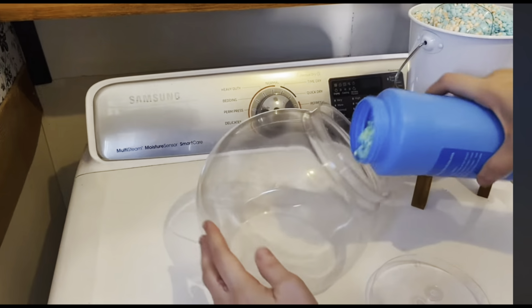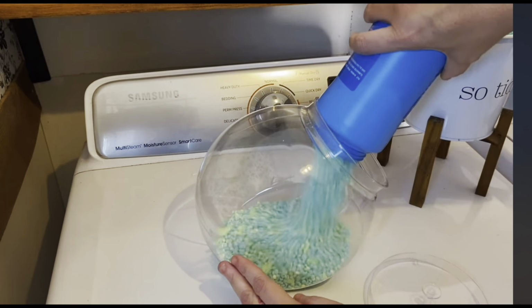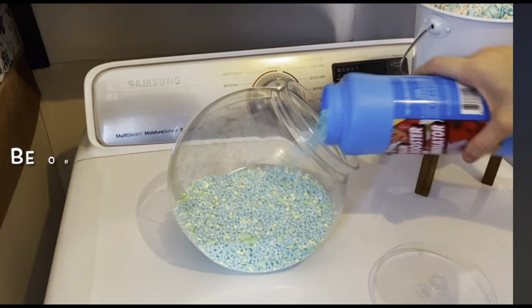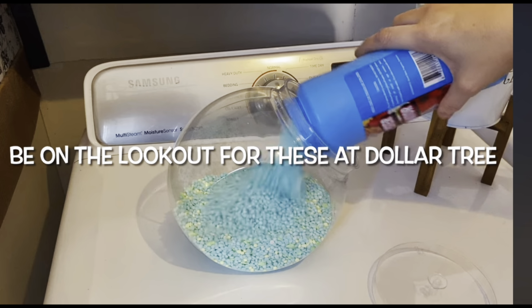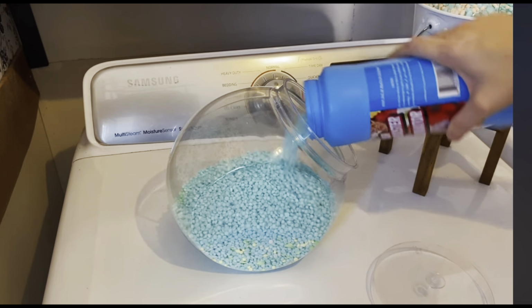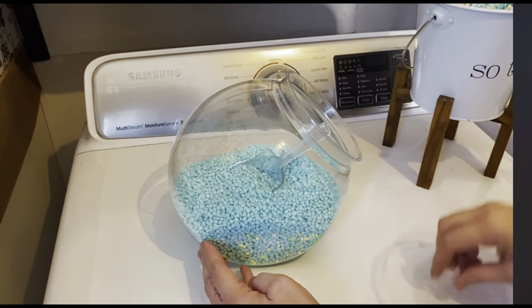I've mentioned this product before in my videos, but these little scent beads right here from the Dollar Tree make your whole house smell good. If you put one scoop in your wash, you'll smell it throughout your whole house, and it's just the cleanest smell. They're actually really hard to find, and I haven't found any in a couple weeks, so I'm still on the lookout. If you see them, grab them. You will not regret it.